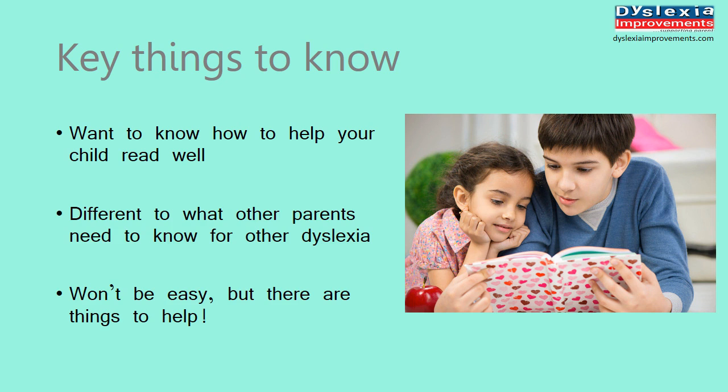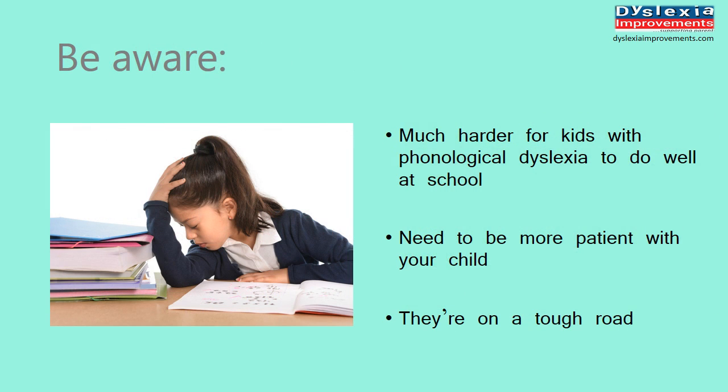Firstly, it is much, much harder for a child with phonological dyslexia to do well at school and with reading and writing than it is for someone who just has visual stress, what we would call visual dyslexia or Irlen syndrome. It's much harder for your child, and you need to be more patient with your child than those other parents do, because for the other parents, they just put a few things in place and suddenly things are easier, whereas for your child, it's a tough road that they're on. So let's look at what you specifically need to know for helping your child.